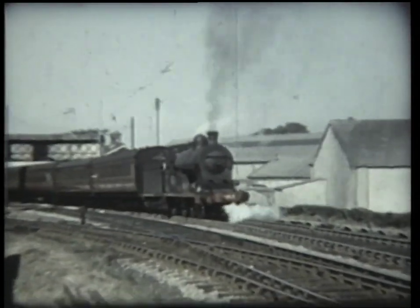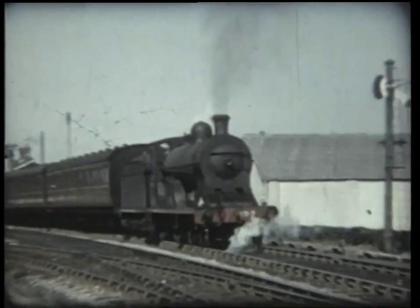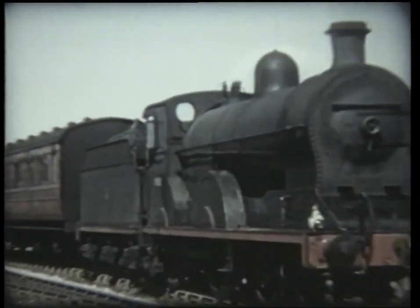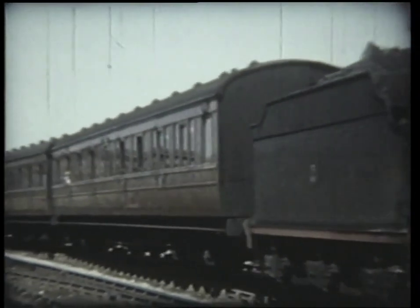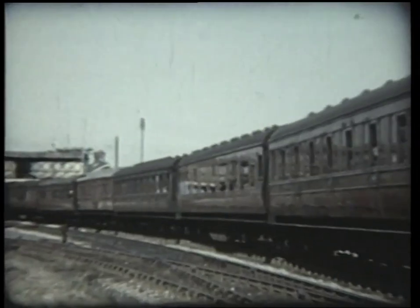Another S-Class is seen in this line at Strabane. Here, No. 192 Slievenamon has the assistance of a banker to get her heavy train out of the station. From here, the line climbs steadily for over 30 miles to breast the watershed of the Sperrin Mountains at a summit between Carrickmoor and Pomeroy.